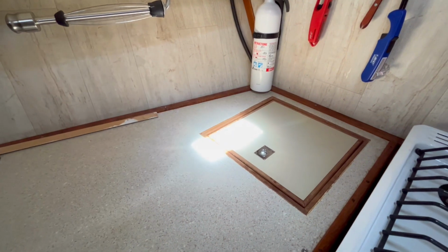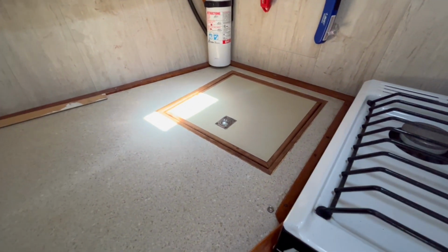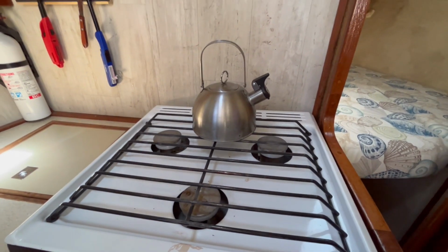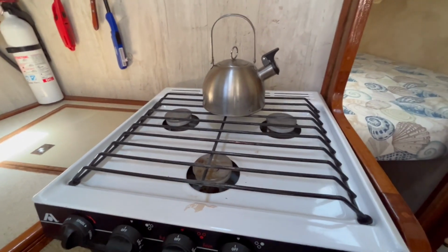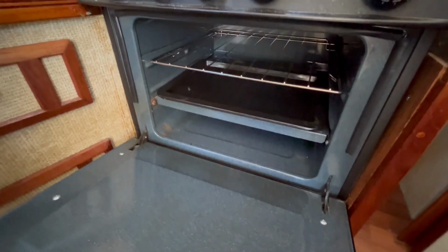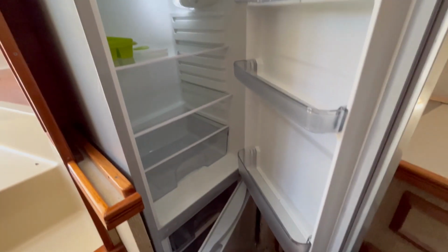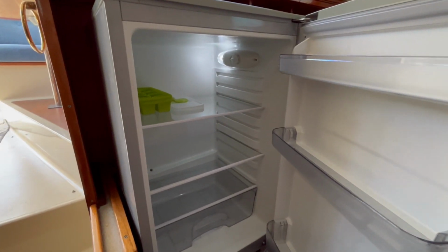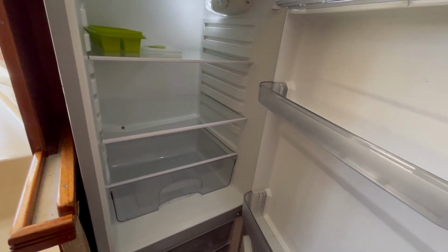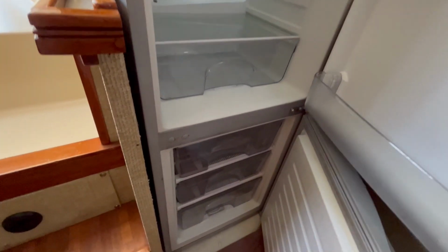There's an ice box and a 3-burner low-pressure gas stove with a very nice oven that looks to be very lightly used. There is a full-sized DC refrigerator with a full-size freezer and many shelving units and container bins for storing food and beverages.